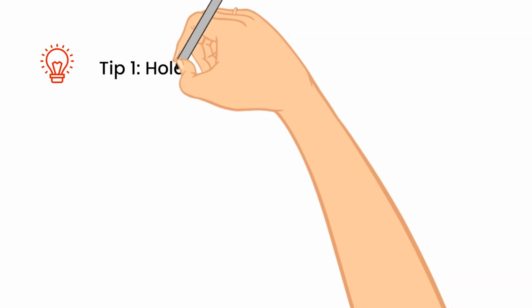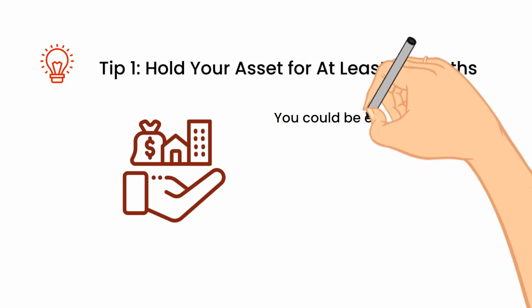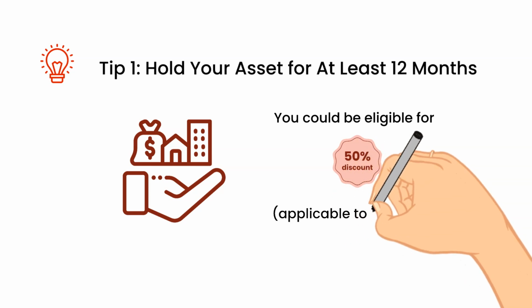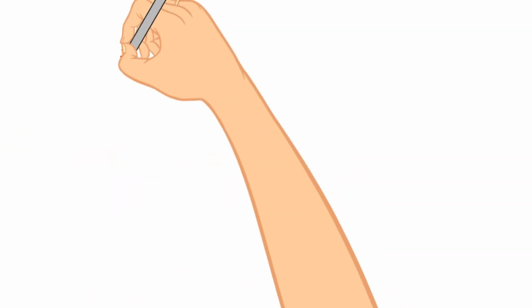Tip 1. Hold your asset for at least 12 months. If you own an asset for at least 12 months before selling, you qualify for a 50% CGT discount. This discount applies to individuals, trusts, and super funds, but not companies.